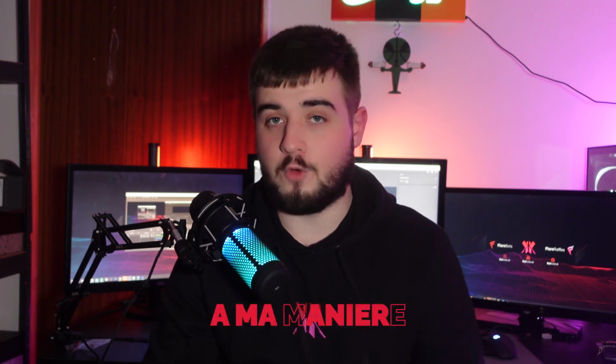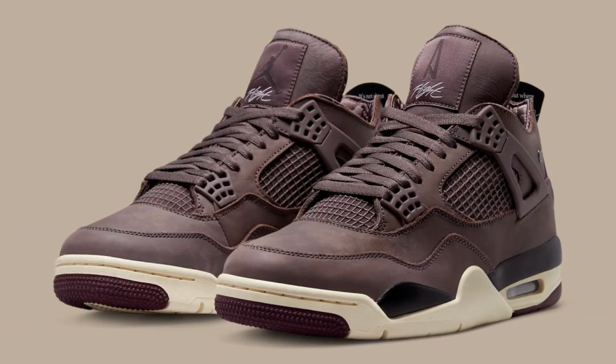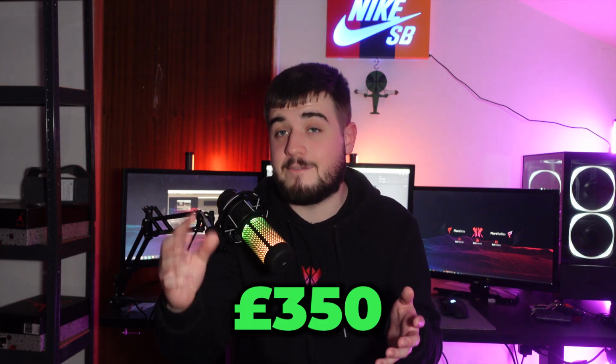Another collab to look out for, REIMAGINED. So Nike will collab with REIMAGINED, and these are usually very limited. A recent release we had was the Jordan 4 REIMAGINED. Now I wish I had my pair still to show you, however I sold this pair literally a week ago, so my apologies for that. However, this sneaker retails for £200 and it's currently sitting above £350.